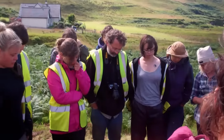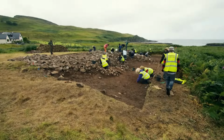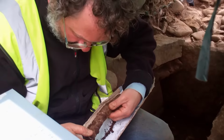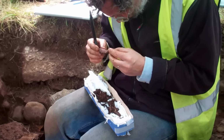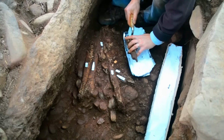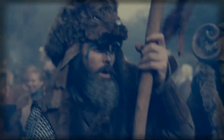The team previously uncovered a Neolithic chambered cairn and a Bronze Age kist before the Viking burial. The Vikings possibly chose this site to associate themselves with the ancient burial traditions. The Bronze Age kist, surprisingly, contained the remains of at least 2 individuals, unlike the typical single burials of the time, suggesting complex burial practices influenced by Neolithic customs. This area's extensive use as a burial site reflects its long-standing spiritual importance.